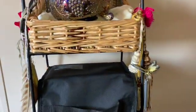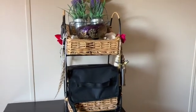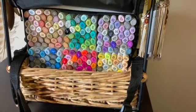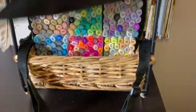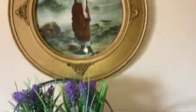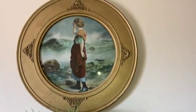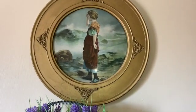And then over here, I have this cool basket thing that I got. Honestly, I don't remember where I picked it up. But here holds my, they're not Copic markers, what are they? Ohuhu markers, that's what it is. And I love this little dish here, and some lavender. And this picture, it's actually a picture out of a magazine. I believe my grandmother gave me this picture in the frame, and I've loved it ever since.